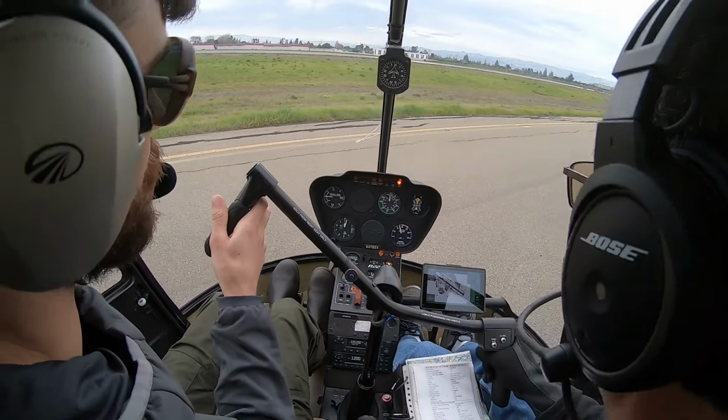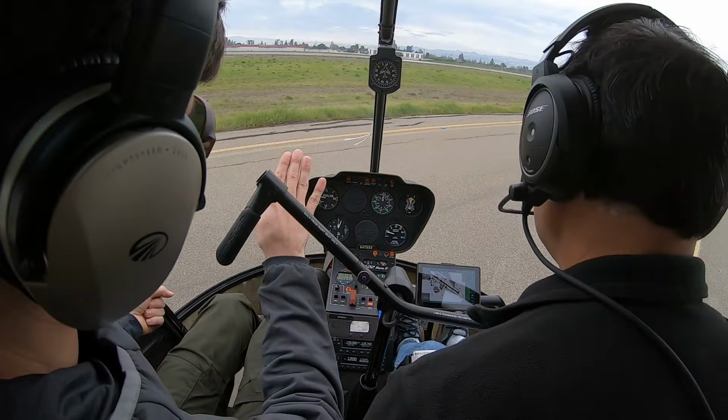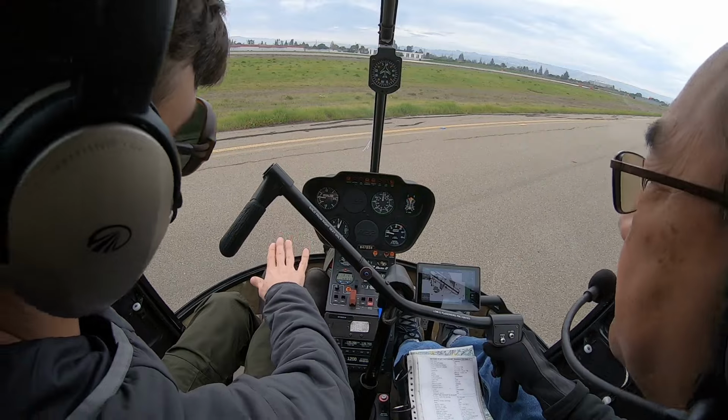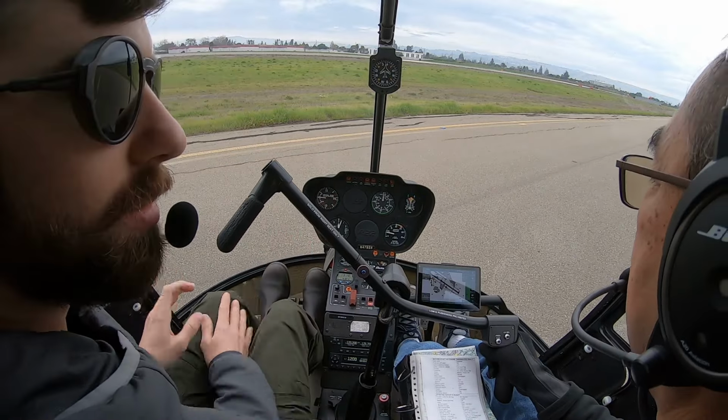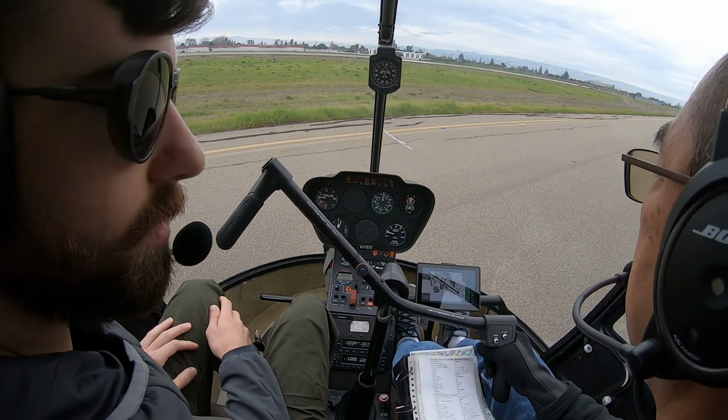And then once you're on the ground, make sure you lower collective. So we just pulled up a little too early. Yeah, just kind of wait. Okay. Cushion. And then once you're on the ground, collective down. But otherwise, that was good. All good heading control. Good ground track. All right. Cool. Let's roll it up.